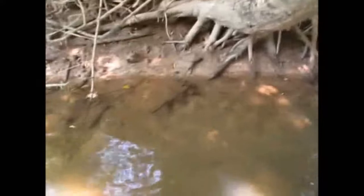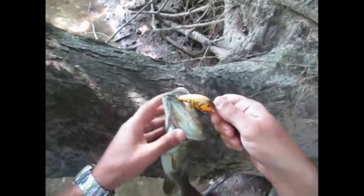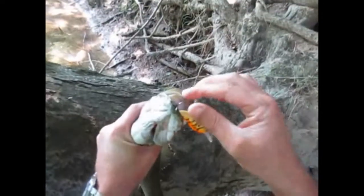There we go. Oh, I got something real nice. Oh my. Fish of the day, guys, for sure. Oh man. Stay on. Oh my goodness. Wow. Fish of the day. Without a doubt. About a 14-inch smallmouth. This hard work and dedication paid off. My goodness, that's a brute.